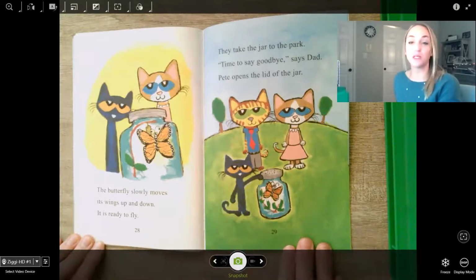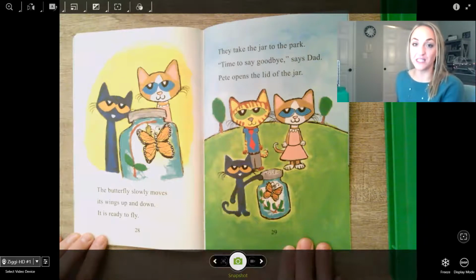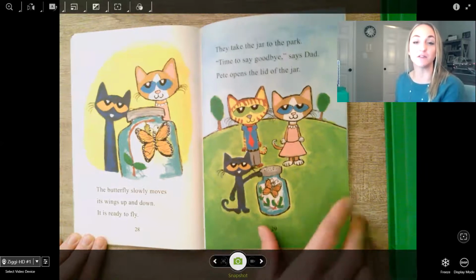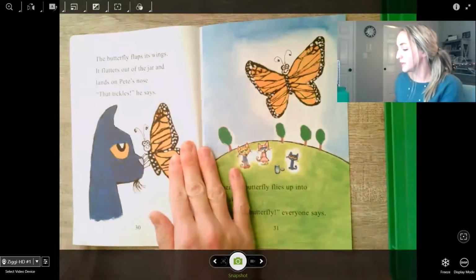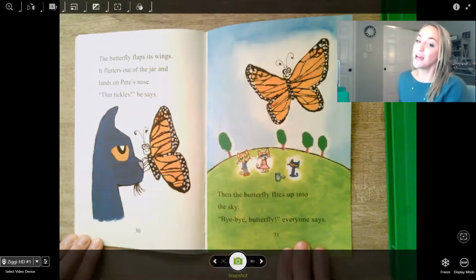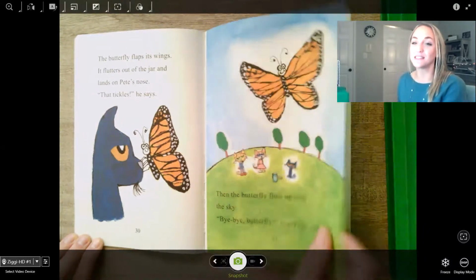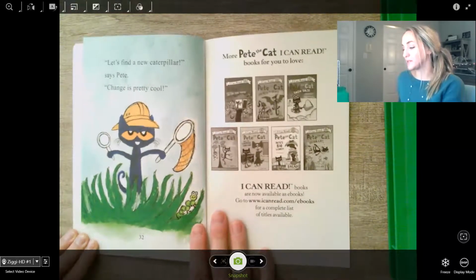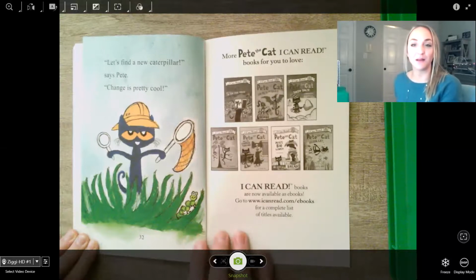The butterfly slowly moves its wings up and down. It is ready to fly. They take the jar to the park. Time to say goodbye, says Dad. Pete opens the lid of the jar. The butterfly flaps its wings. It flutters out of the jar and lands on Pete's nose. That tickles, he says. Then the butterfly flies up into the sky. Bye-bye, butterfly, everyone says. Let's find a new caterpillar, says Pete. Changing is pretty cool.